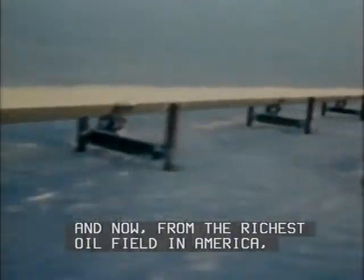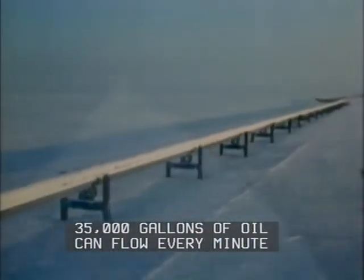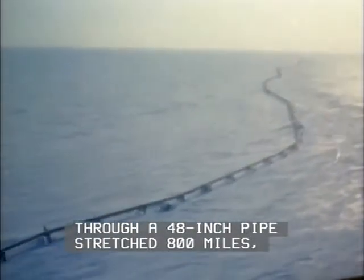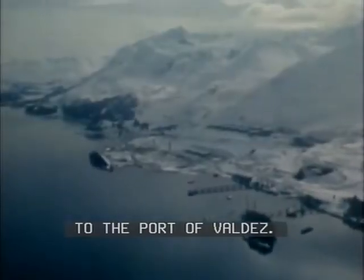And now, from the richest oil field in America, 35,000 gallons of oil can flow every minute through a 48-inch pipe stretched 800 miles the length of Alaska to the ice-free port of Valdez.